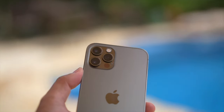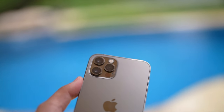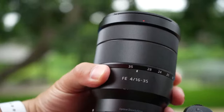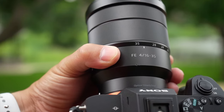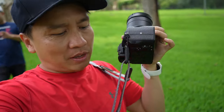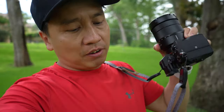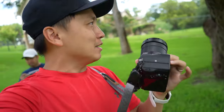Today we are doing the iPhone 12 along with a Sony A7iii with a 16 to 35 millimeter Zeiss lens. This camera, if you look it up right now, probably costs about $3,000. The lens itself is like a $1,000 lens. It's a Zeiss lens, very good glass on here.